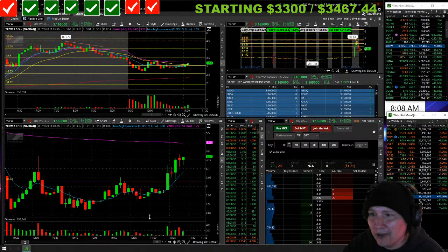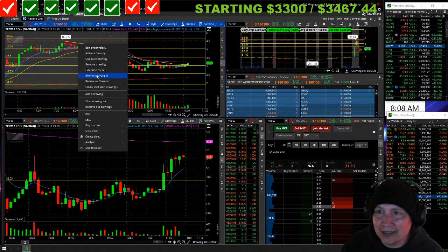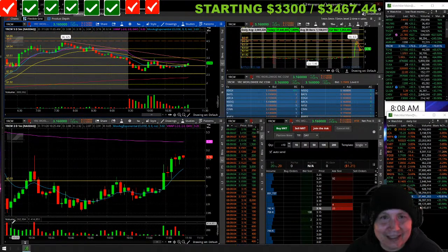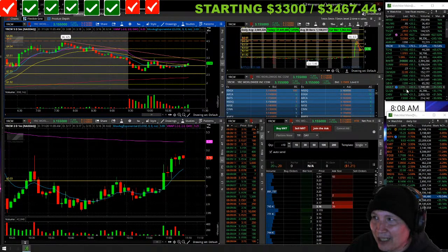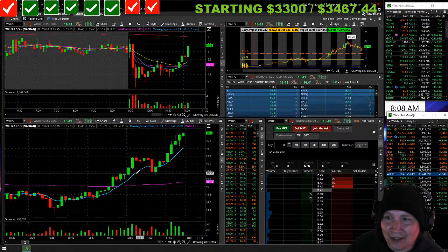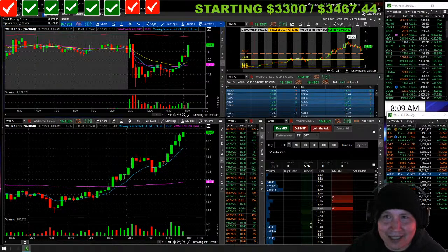YRCW, here we go. YRCW is coming up, up and up. Extend to the right. Over that 3.50s could be good. WKHS, hopefully you guys are looking at that one. That one's a little bit more expensive though, but look at this, WKHS all the way up and all the way to the moon. It broke a pivot point. Yes, there's a lot of pivot points.